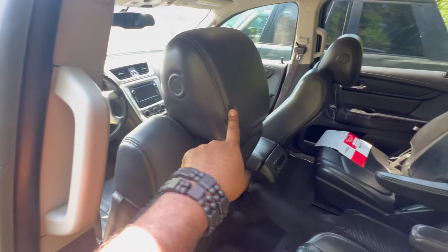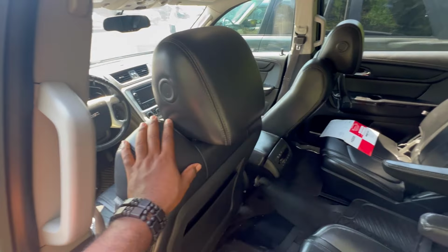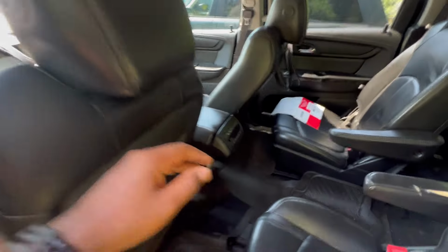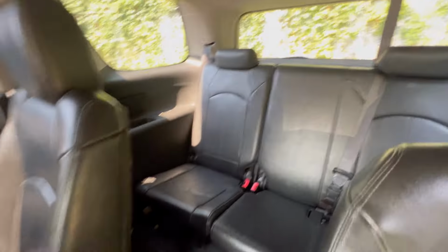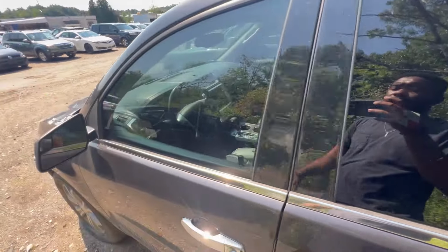Is it me or these headrests are turned opposite? Or is it electric that goes in front and backwards? This one is pretty much rough. I'm not gonna spend my time on this one. Let's look for something good.